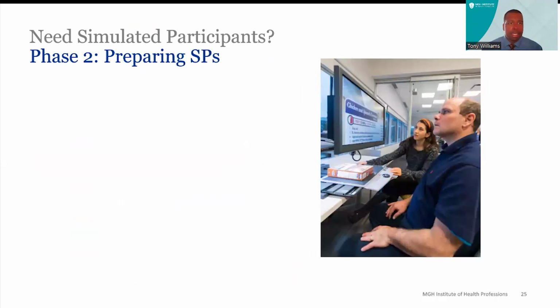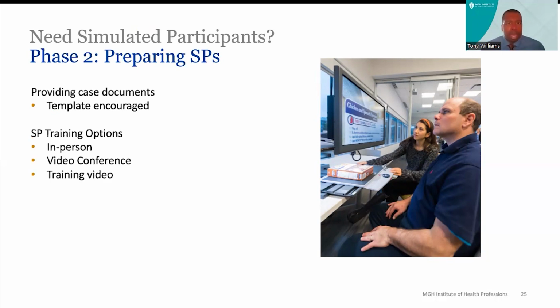The second phase is preparing SPs. Typically we like to have an SP document, something tangible that SPs can read and study to help them prepare for their role. We do have a template that's available, and it's actually encouraged to use, that you, as the faculty or the planning staff, can complete and fill out. That will help us to prepare the SPs for the simulation. Additionally, we can provide training for our SPs, and we like to have our faculty involved in the training as much as possible, because who knows your simulation and your learners better than you do.